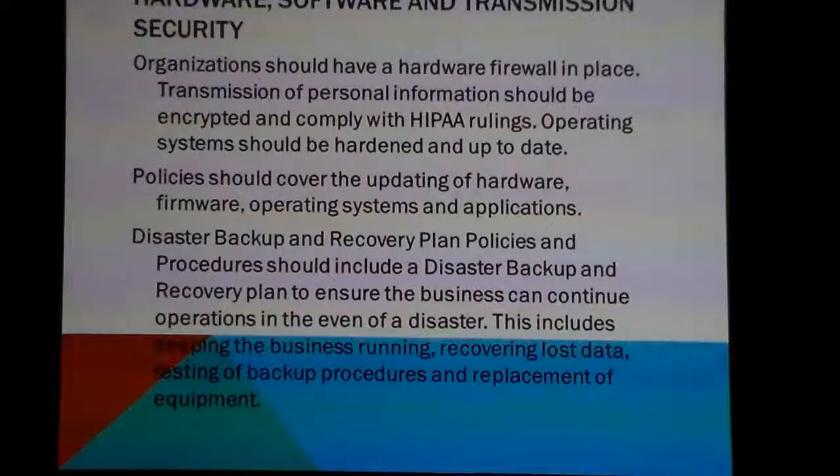Disaster backup and recovery plan: policies and procedures should include a disaster backup and recovery plan to ensure the business can continue to operate in the event of a disaster. This includes keeping the business running, recovering lost data, testing of backup procedures, and replacement of equipment.